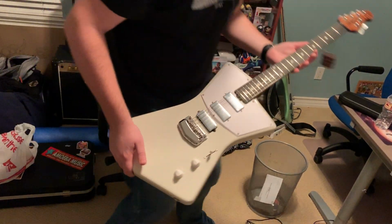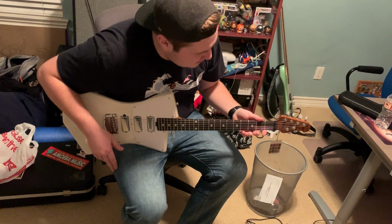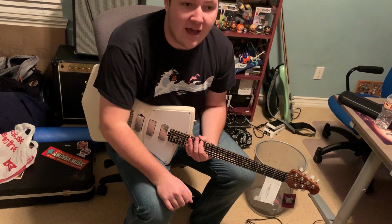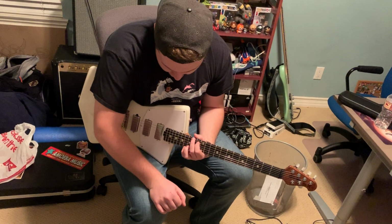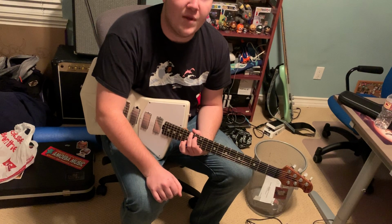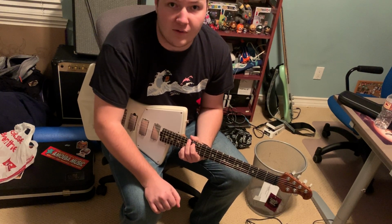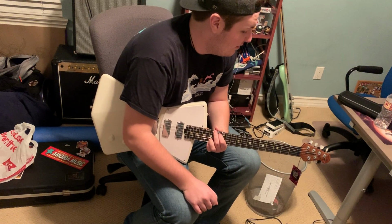So yeah, here it is. I love it so much. It's my new baby. I haven't had a legit good electric guitar ever, so this is so rad. I can't thank Ernie Ball enough. And yeah, maybe I'll post something of me playing it when I get good at guitar, which I'm not super good at yet. But yeah, cool.